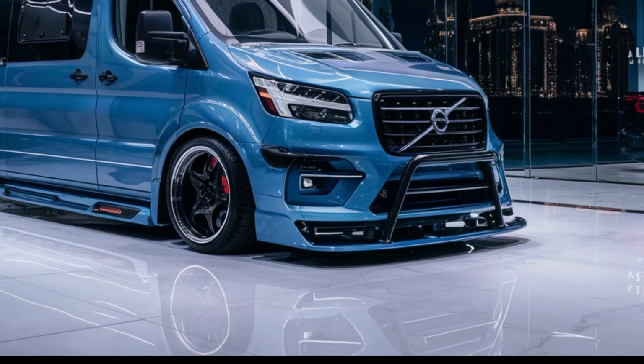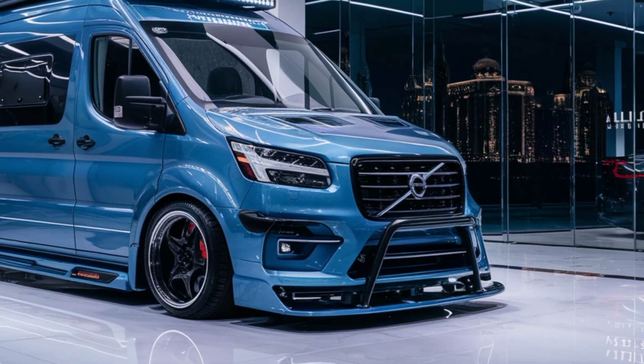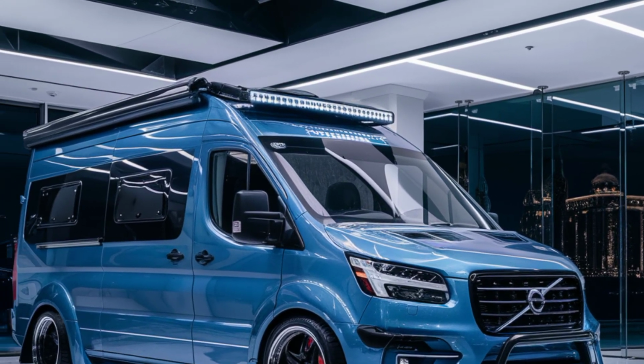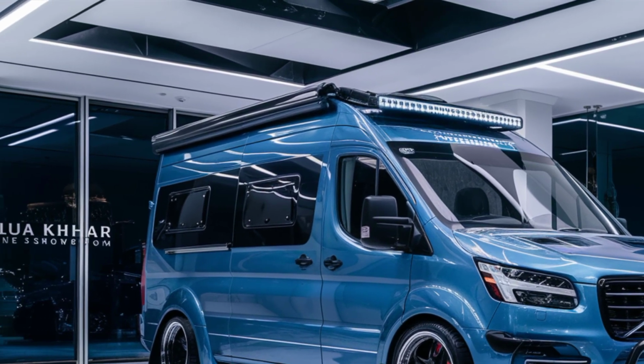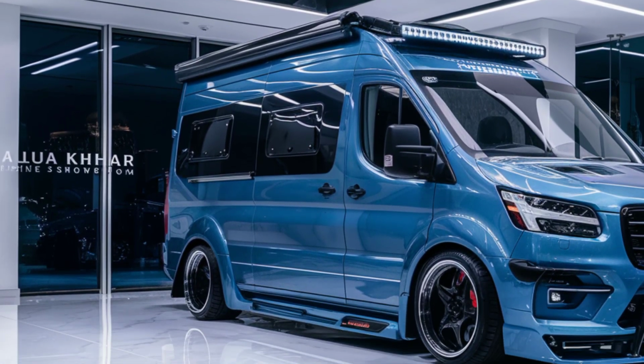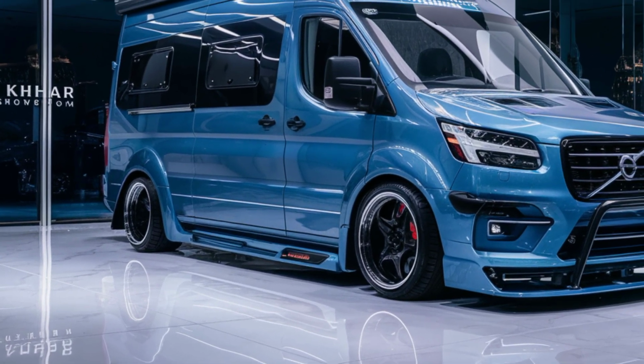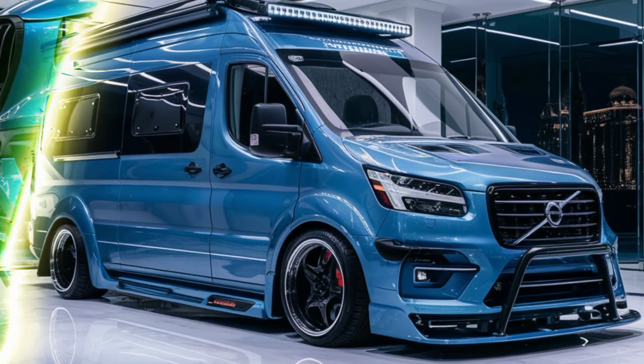Today, we're diving deep into one of the most exciting upcoming vehicles, something that blends luxury, adventure, and cutting-edge technology in a way we've never seen before. This is the 2025 Volvo Camper van, a game-changer for road trips and van life enthusiasts.